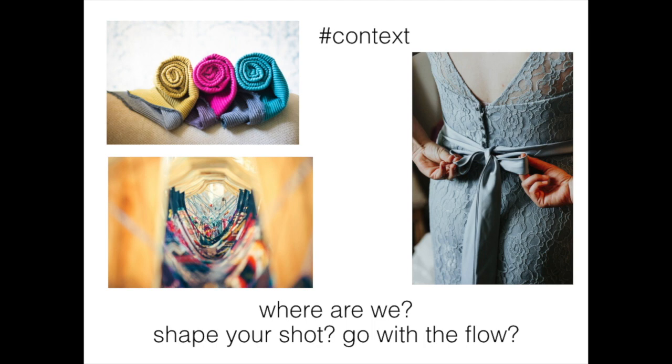So maybe it's time to think about context. We've talked about basics and the shape of the things in front of you and being mindful of how they sit in front of you. But what about context? Where is your item going to be used? Where is it going to be hung? Where do you want people to see it? And where might they use it?